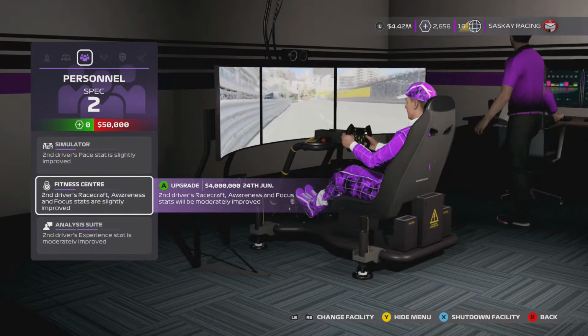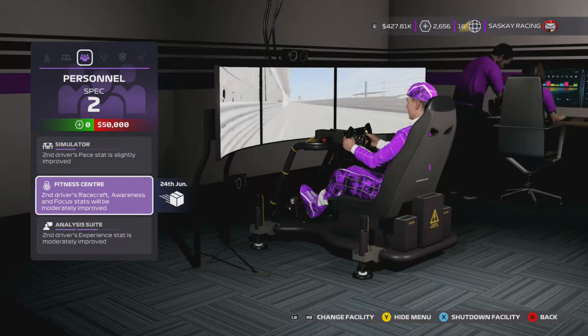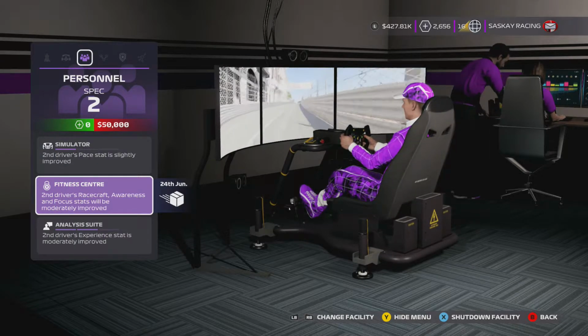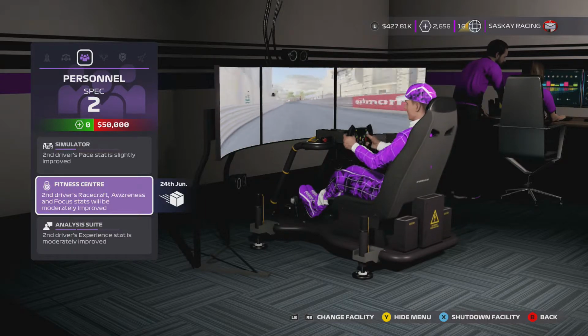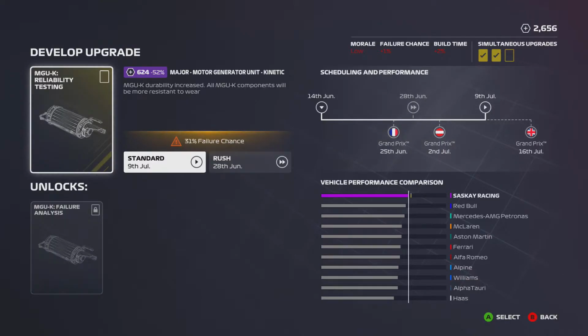We have 4 mil in the bank, so we go ahead and pick up this racecraft upgrade. Racecraft awareness and focus stat will be improved on Nico Rosberg. Like I mentioned, obviously Nico, his focus was down after that DNF in Baku, so we go ahead and boost his focus there with that upgrade.